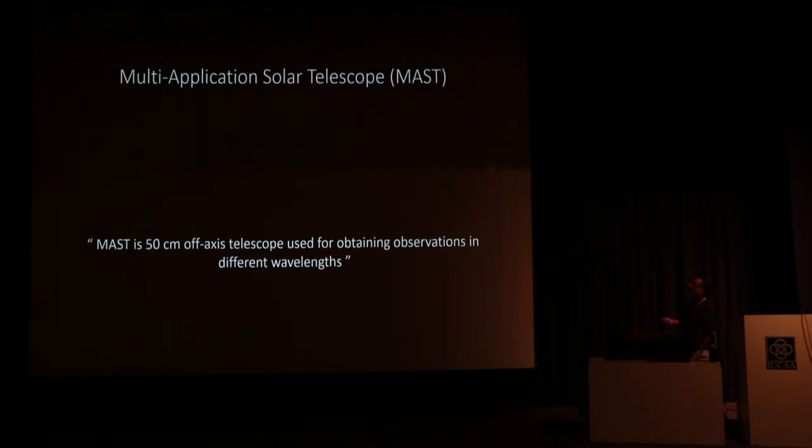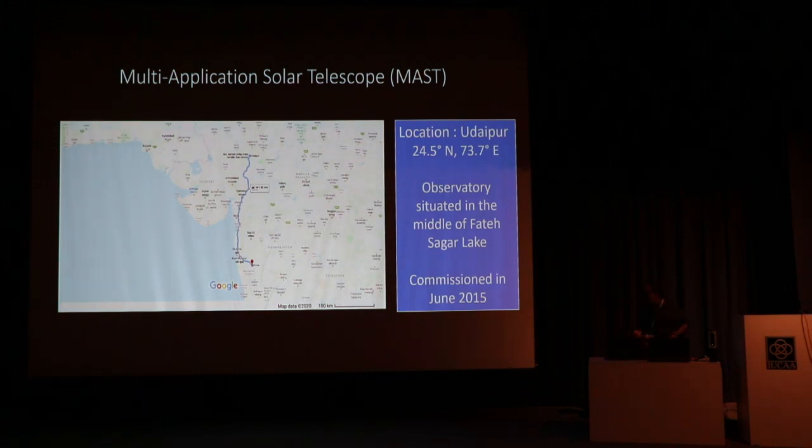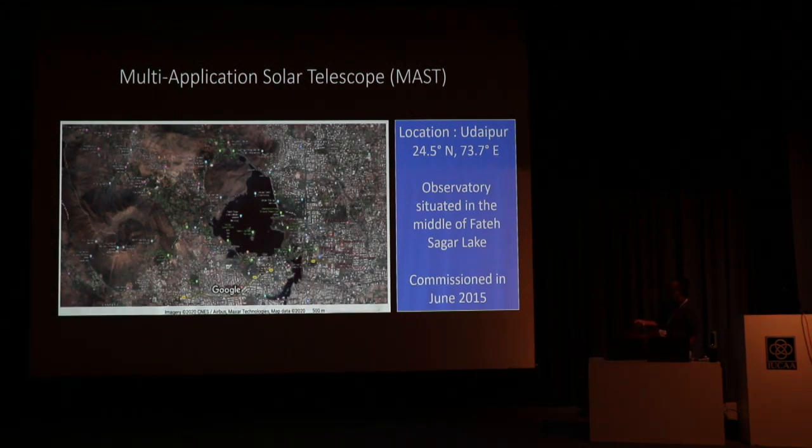This is called the Multi-Application Solar Telescope because it will be used for different observations in different wavelengths and also with different instruments. It is meant to obtain observations from photospheric to chromospheric heights. The telescope is located around 800 kilometers north of Pune, and the longitude and latitude are noted here. The observatory is situated in the middle of a lake, the Fatehsagar Lake.